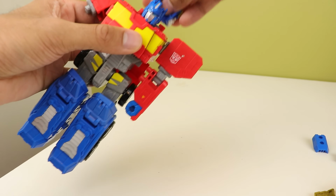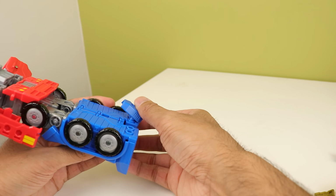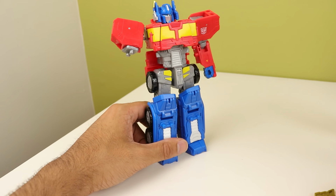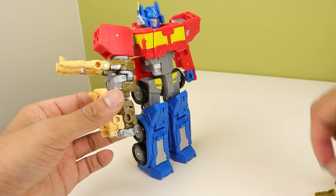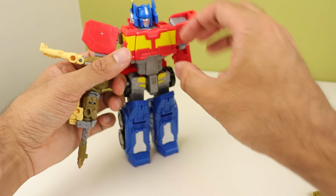We're going to take this head section, put it here. I'm going to give him his heels because he will fall otherwise. Heel number 1 and heel number 2. Then we're going to take Light Long and we're going to plug him in right here. We're going to take this axe piece, plug it in right here.